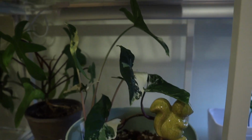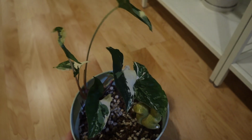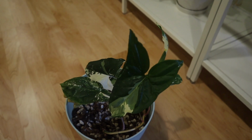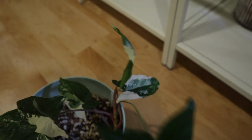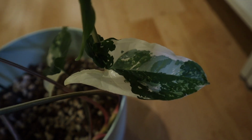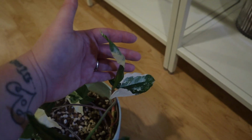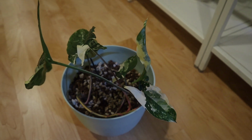This one had an infestation, let me bring it down, of fungus gnats last summer. And I decided to chop and prop it, and I'm glad I did, because when I chopped it, it literally put out this entire new growth point. That's the newest leaf on the growth point. Look at how beautiful those markings are. And then this is the newest leaf that's going to be coming in, and it's huge. It's such a big leaf. Look at that, and I can see all the variegation on it, and it's just quite exciting.